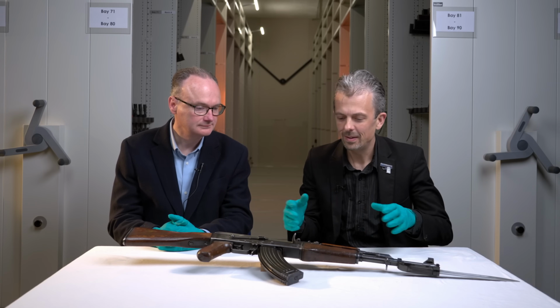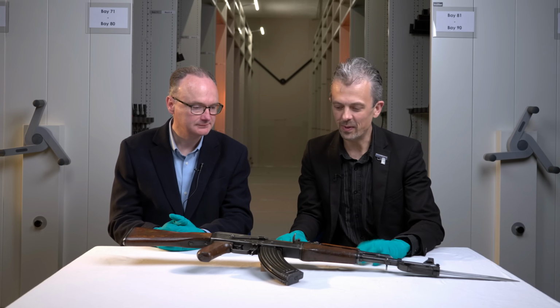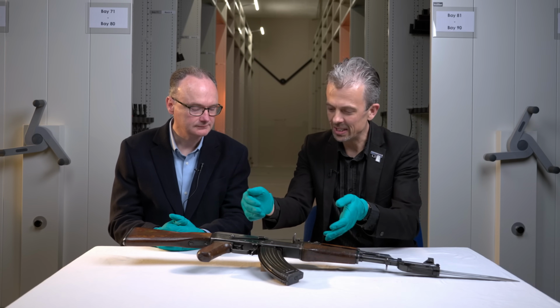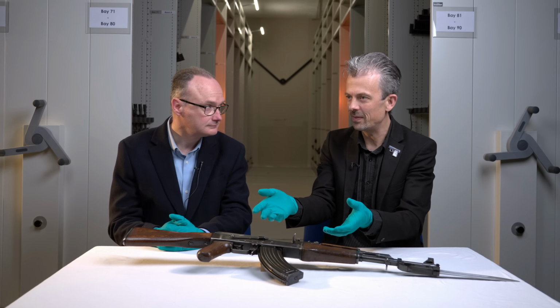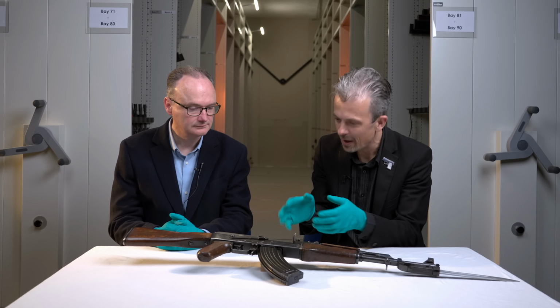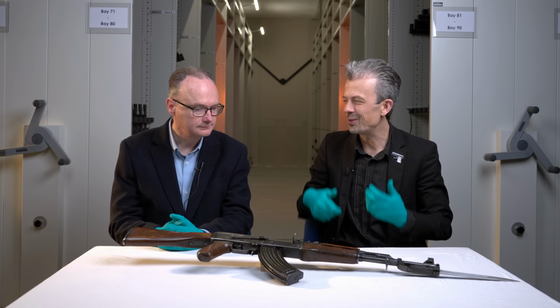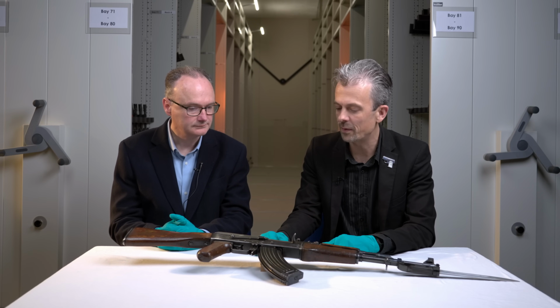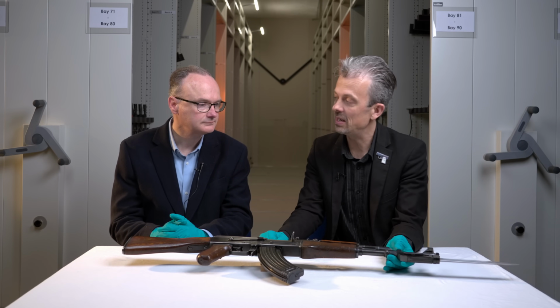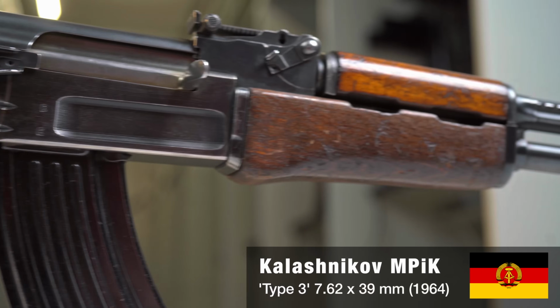So here we are. Nerdily, this is a Type 3 AK or AK-47 if you prefer, where we've got this machined lower receiver. There's the MPiK MS later on, which is the East German version of the AKM, with a sheet metal receiver. For the soldier, the experience is the same. It doesn't really change. I doubt many of them would have noticed a difference in weight. But this is the first East German copy of the famous AK. We've even got the bayonet attached to this one. Very important for mainly guarding prisoners actually, but it does get used for other things. But we're focusing on the rifle.